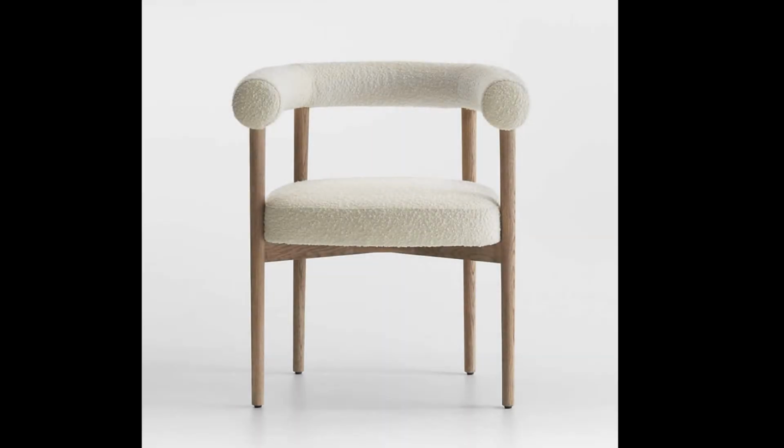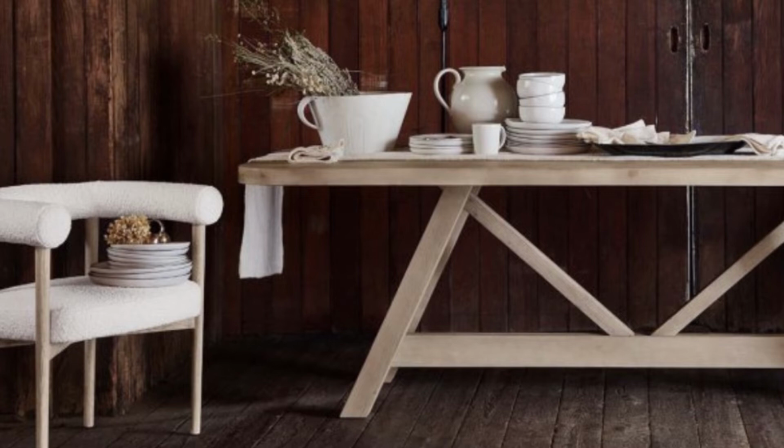Then there's the Mazz boucle. I know, it's too much boucle, but these are just so cool. So this is very similar to the Sutter, but it has a little more oomph to it. It has a little more cushion in the arched back. The legs are a little thicker, but it's basically the same design. You kind of get the same look.